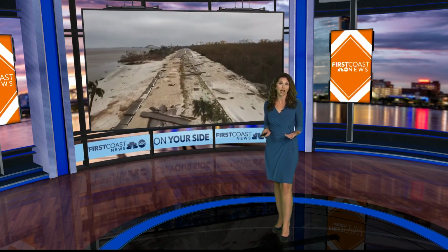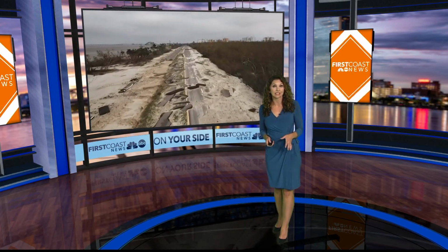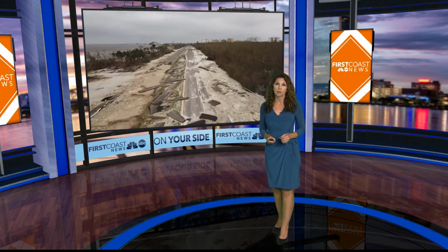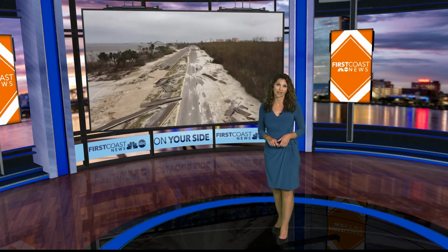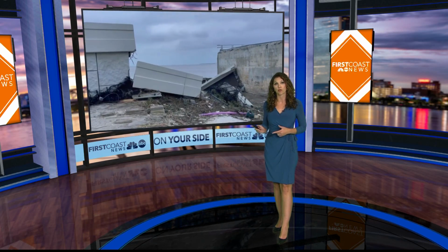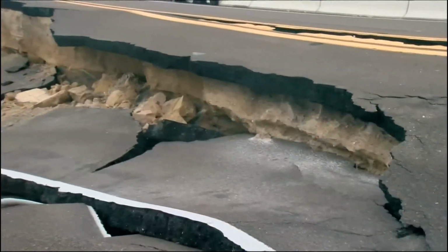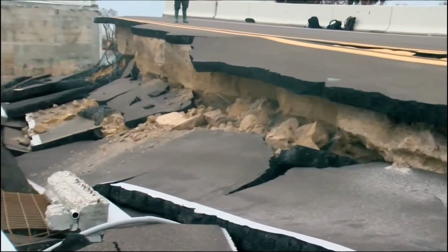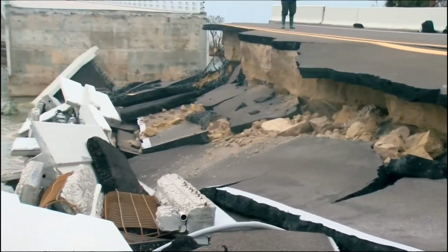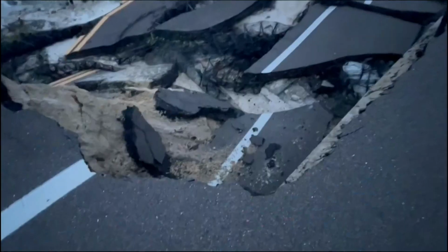This is the main beach highway between Sanibel and Captiva, and you can see the bridge off in the distance. It's still holding firm, but much of the roads are destroyed. And now this video gives us an even better understanding of the damage on Sanibel. For reference, landfall was just a few miles north of here. You can see entire sections of the street flipped on its side. Unbelievable. The roadway is in pieces, and so too are parts of the bridge. Really just incredible, unbelievable images.